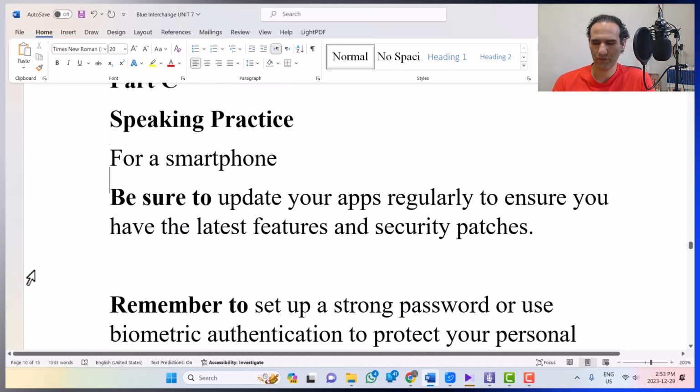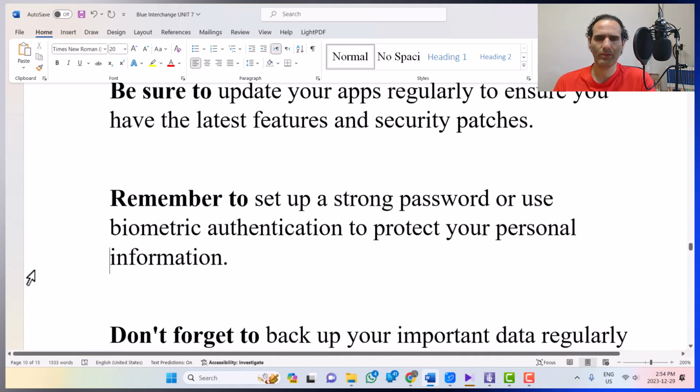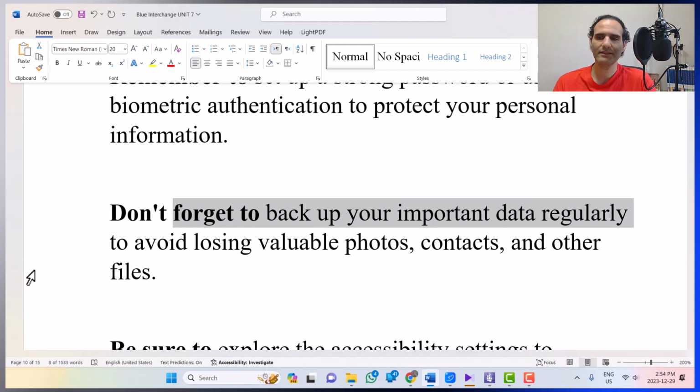Giving some suggestions, for example, a smartphone using our grammar. Be sure to update your apps regularly to ensure you have the latest features and security patches. Okay? With the use of our grammar. Remember to set up a strong password, or use biometric authentication. Biometric authentication means maybe your fingerprints, maybe your Face ID, to protect your personal information. Good. Don't forget to back up your important data, all of them correct.